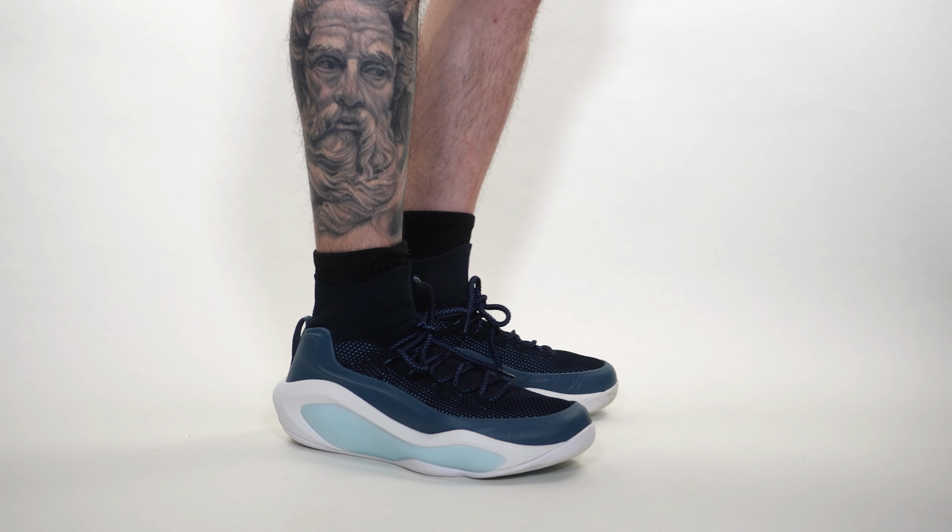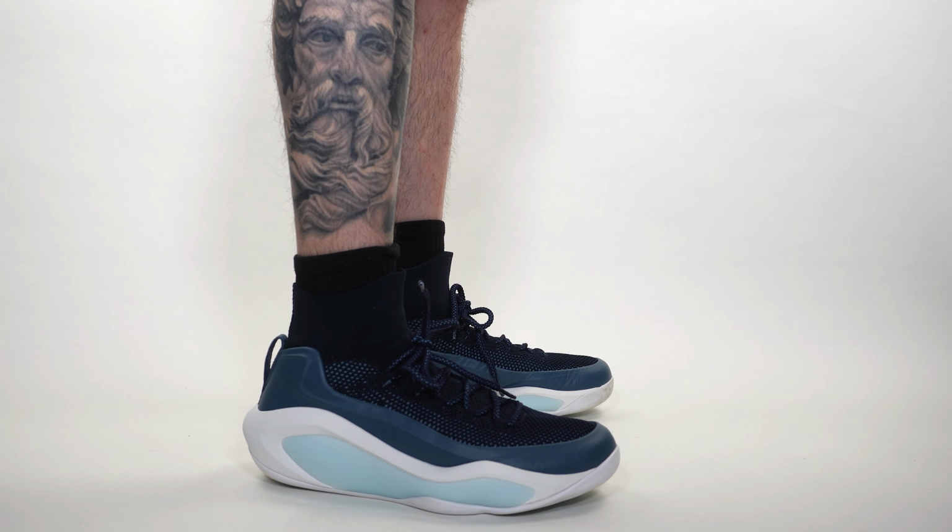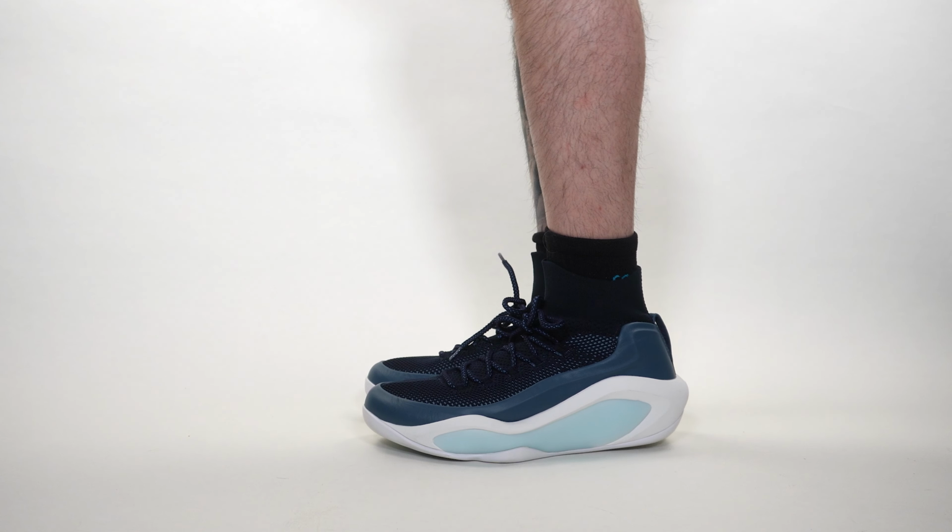The high booty sleeve that goes all the way up your ankles might be a little bit too much for some people, but as someone that grew up with high cut basketball sneakers, it does give me, likely, a placebo or peace of mind that I have something wrapped around my ankles. I don't think it actually does anything functional in terms of improving support, but I do like that.